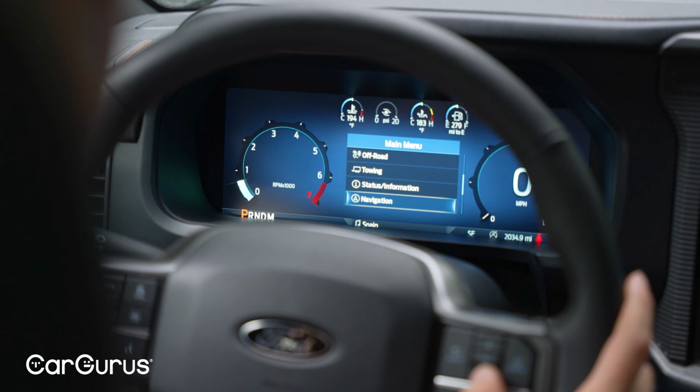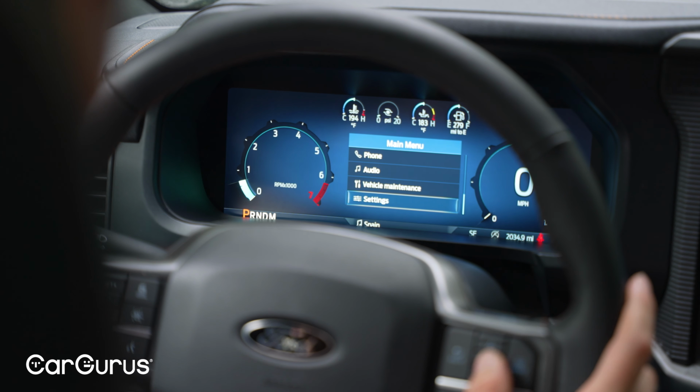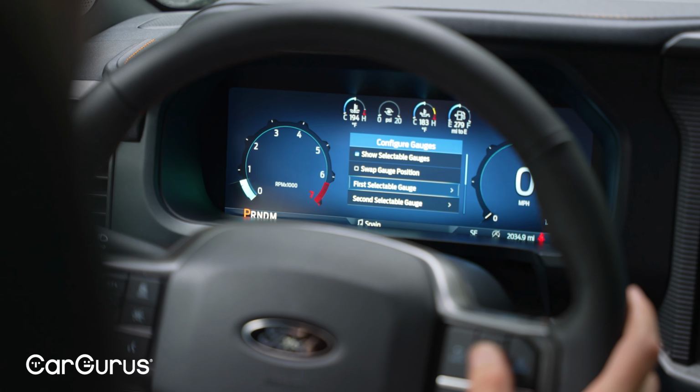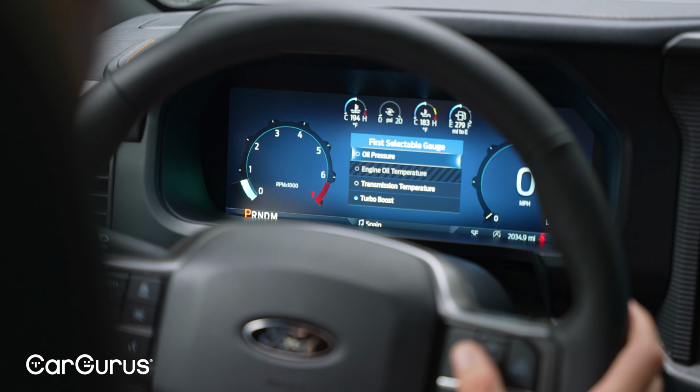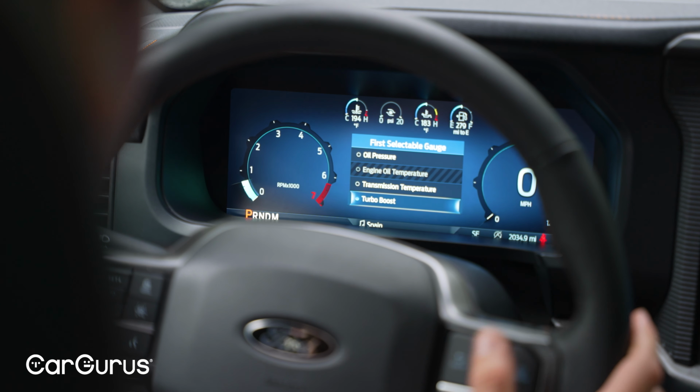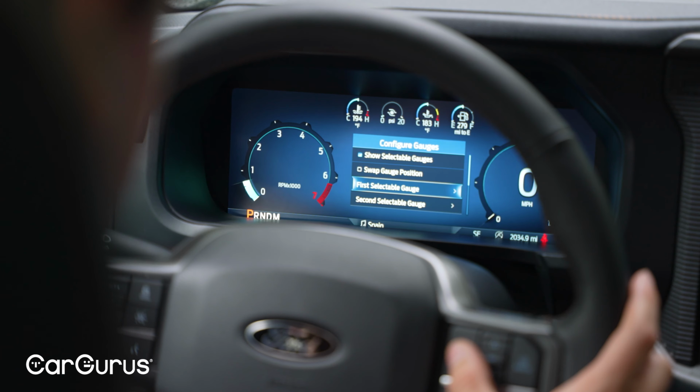And there's also ways to reconfigure some of the top gauges. If you go into settings, you can swap out some of the gauges. For example, if you don't want to see the turbo boost and you want the oil pressure, you can do that. It's all very configurable, but I would like to see full screen maps. That's still not available.